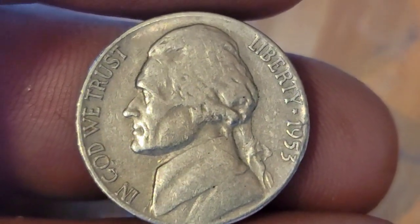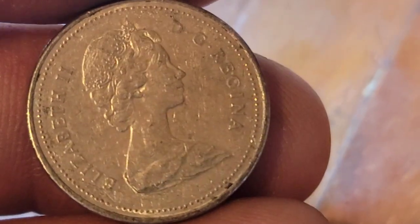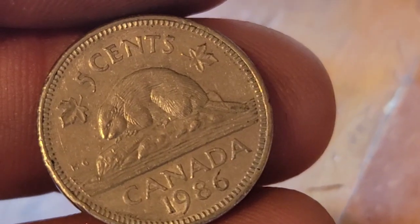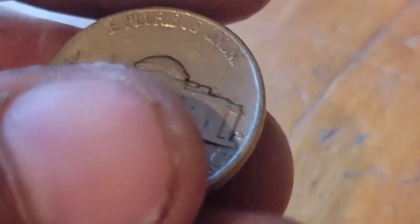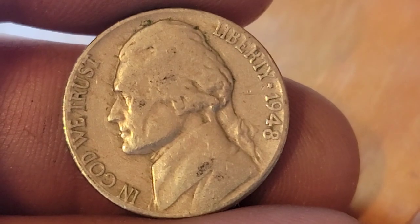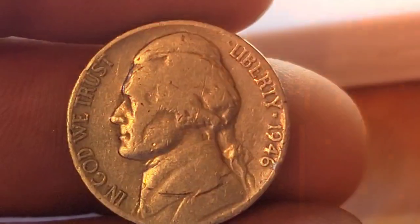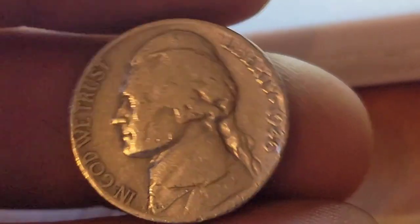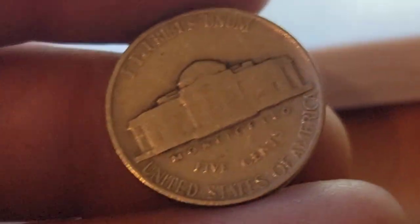Roll 4, and we've got a 1953 Philadelphia. Roll number 6 is going to give us our first foreign, and it's a Canadian 1986. Roll 8, and we've got a 1959 Denver. Still on roll 8, and we've got a 1948 Philadelphia. Roll 11, and we've got a 1946 Philadelphia. So we can check for that DDR right quick.